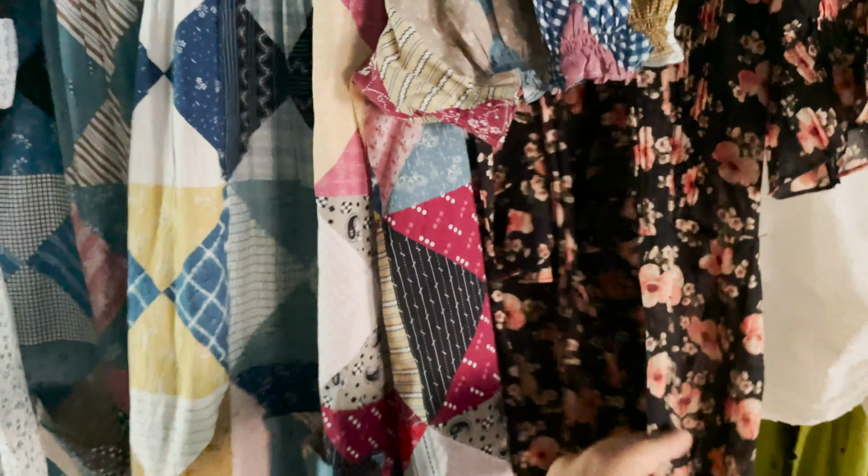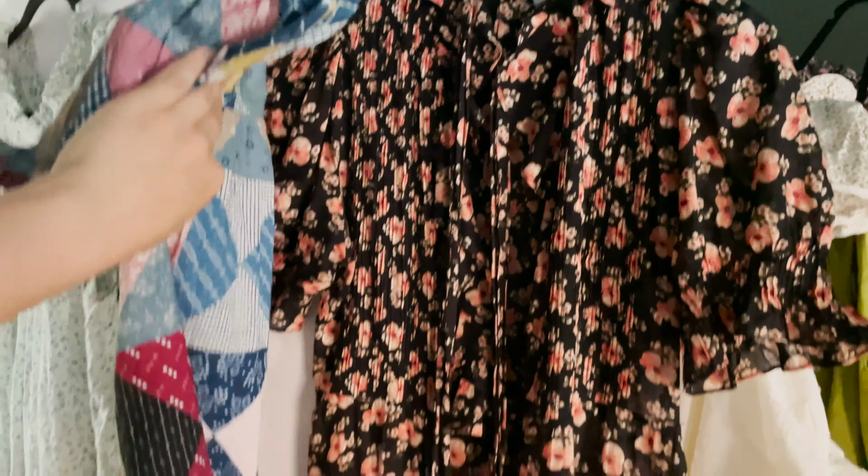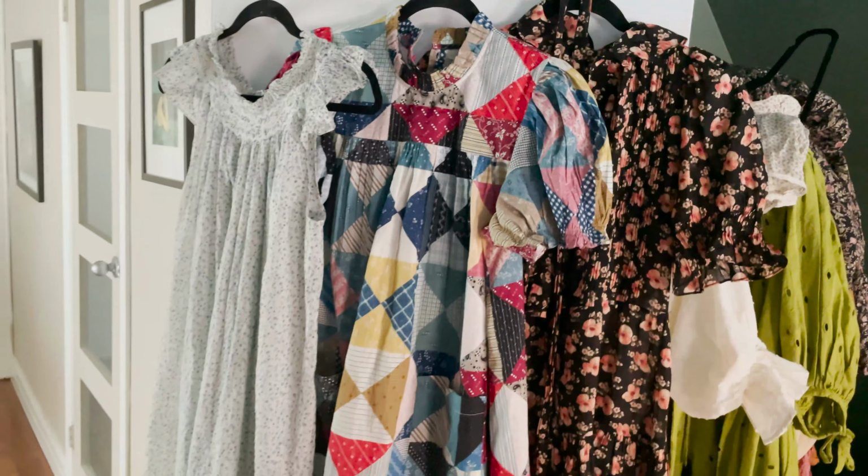And then this is, I think I'm going to wear this tomorrow, and it is the Poet that I got from the Doen sale last year, 2 years ago, I forget. But yeah, that's what's coming up.